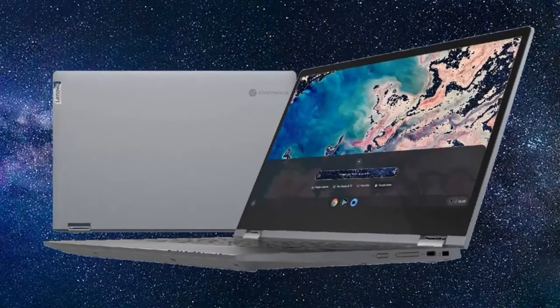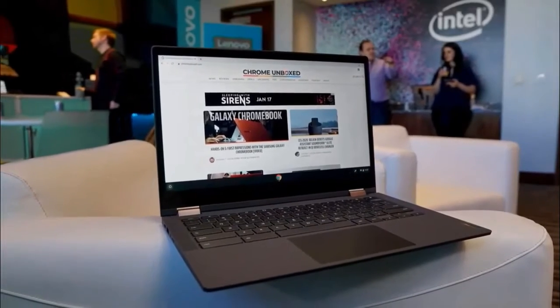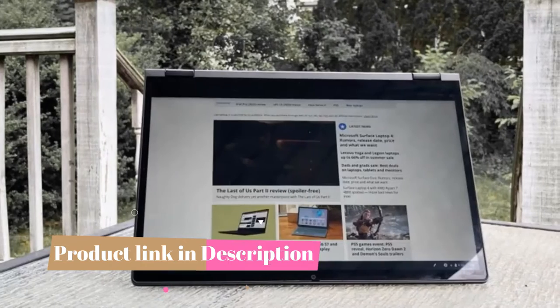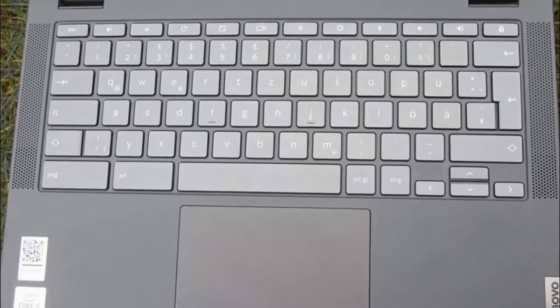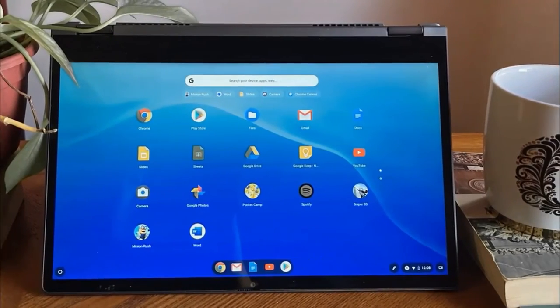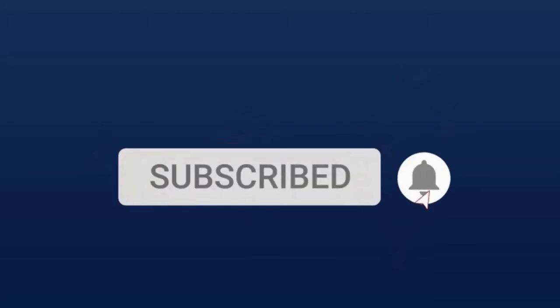With a score of 1,643 on the Geekbench 5 overall performance test, the Flex 5 bested the category average for $409. The Lenovo Chromebook Flex 5 offers a lot of value for your hard-earned money, including a comfortable keyboard with perfect tactile feedback, a privacy shutter for your webcam, a 360-degree hinge for a convertible device, and a solid chassis with impressive build quality.